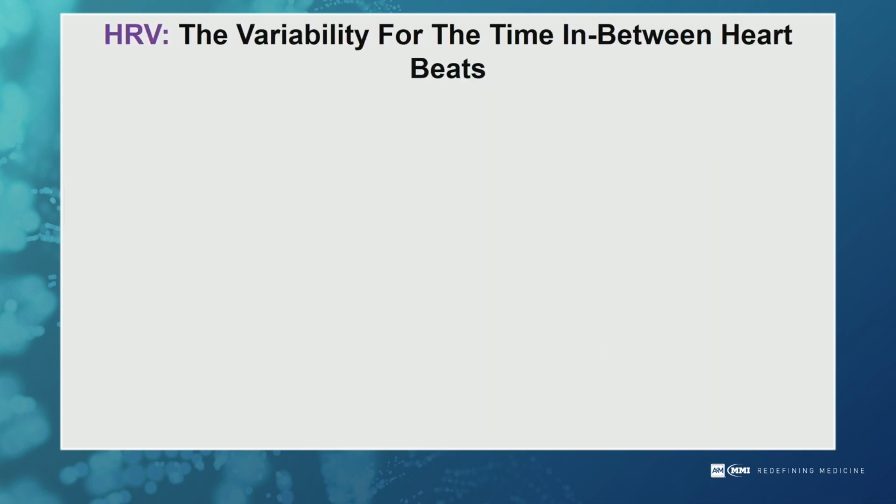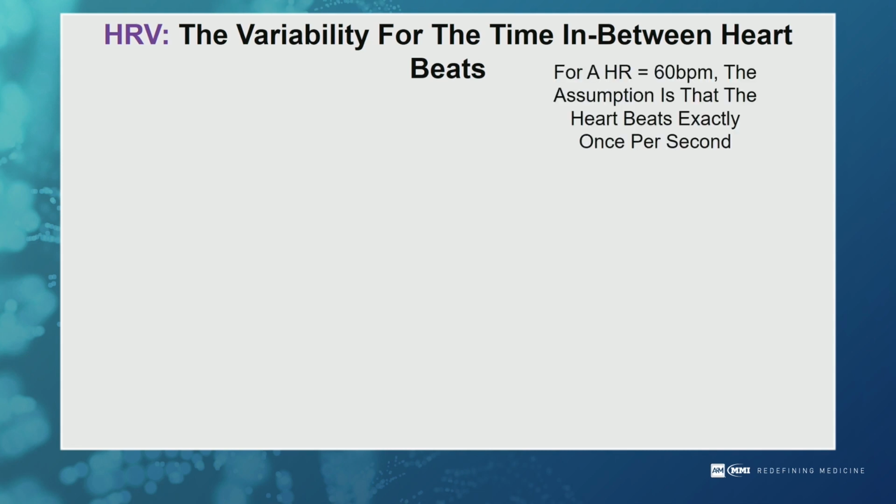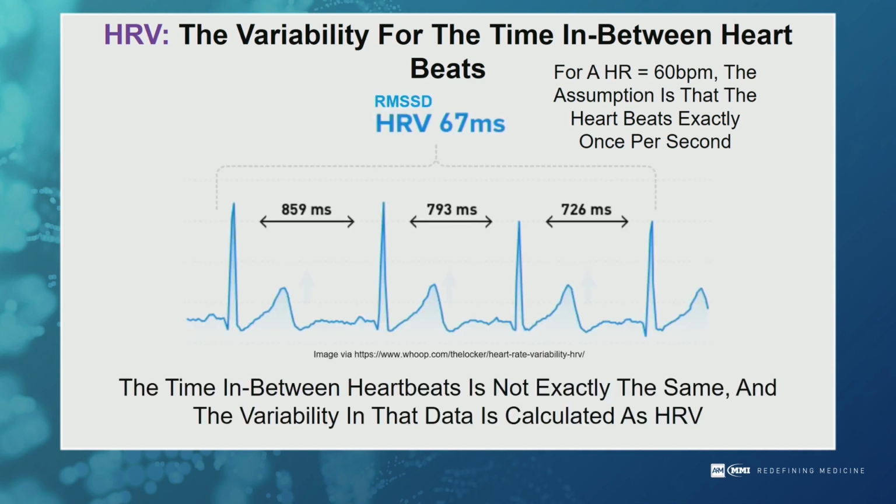So what is the heart rate variability? The standard definition is that it's the variability in the time between heartbeats. So for a heart rate of 60 beats per minute, the assumption is that the heart beats exactly once per second, but that's not necessarily true. Here we can see the time between 3 different heartbeats, and the time between those heartbeats is different in this simplified cartoon, which would result in a heart rate variability of 67 milliseconds. This is using the root mean square of successive differences, RMSSD. There are many different measures of heart rate variability, but this is the one that Whoop provides, and this is the one that I'll be showing data for today.